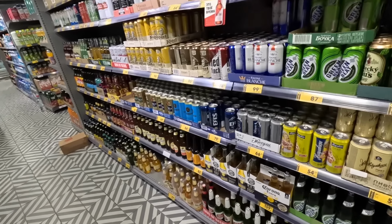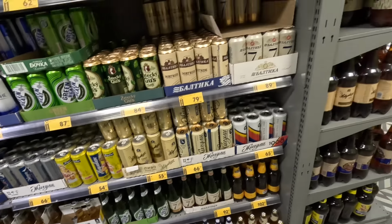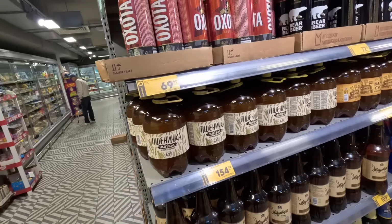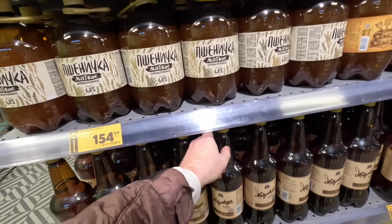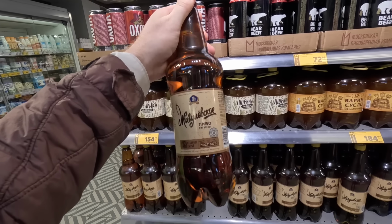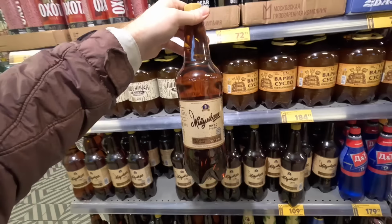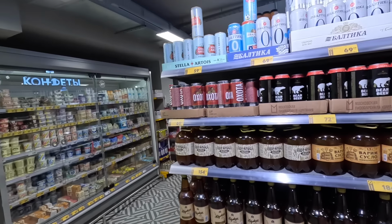You've got the bottles of Corona and stuff like that as well down there. And what's this? Probably cider or something? Or is that no, it's beer as well. Piva. Piva means beer. But that is 100 rubles, so that's about £1 for that much beer. If it tastes nice, I guess that's a good price.